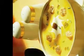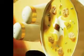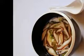In fact, soup evolved as a catch-all for leftover bits of this and that. Now you can get pretty fancy if you want to with soup, but we're going to stick to the simple stuff here. Everyday fare for everyday folks.